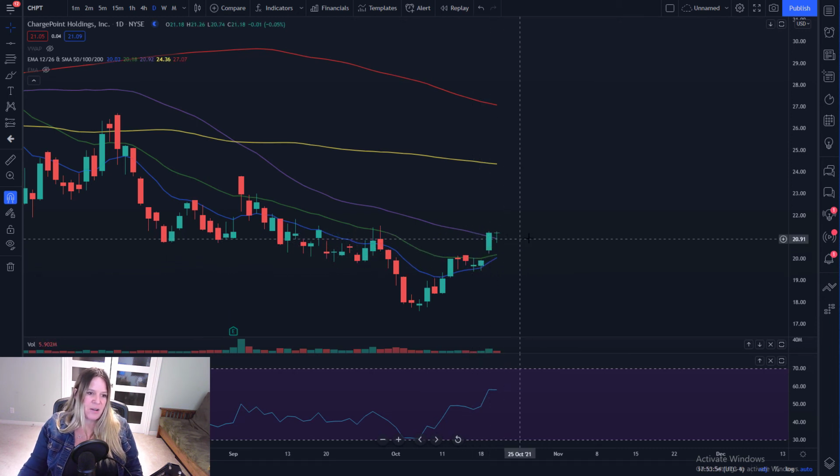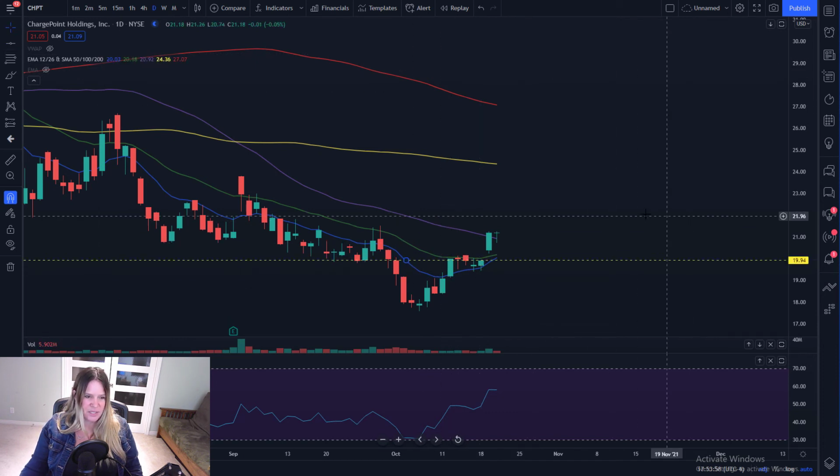So yeah, I'm worried about this gap down here as well. I might actually just close this position first thing tomorrow morning, unless we get over that high. And if we get over the high, then we can reanalyze this at that point.